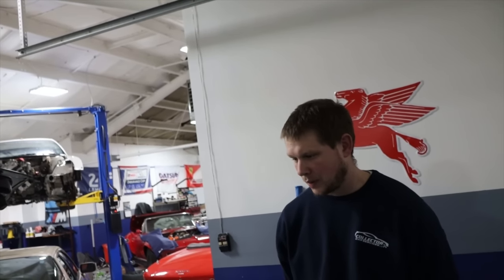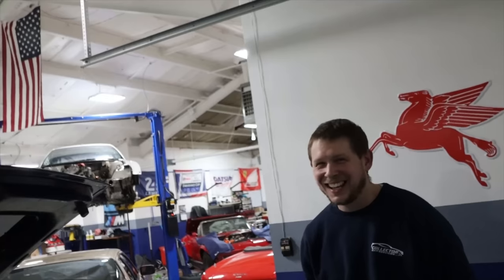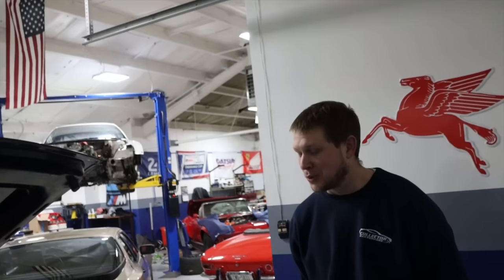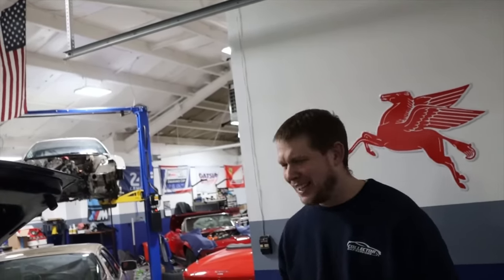The steering. We replaced the steering rack and everything on this, didn't we? Because whenever I braked, I didn't know what direction I was going to end up in, whether it was the ditch or the oncoming traffic. That really was let go. That should have been done a long time ago. I was driving on the inner tie rods. Oh yeah, and the outer tie rods.